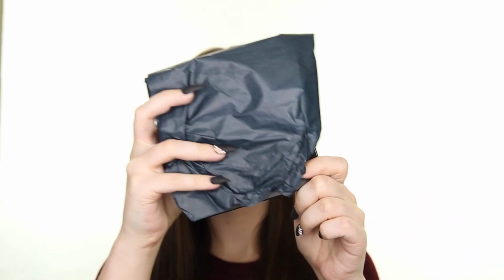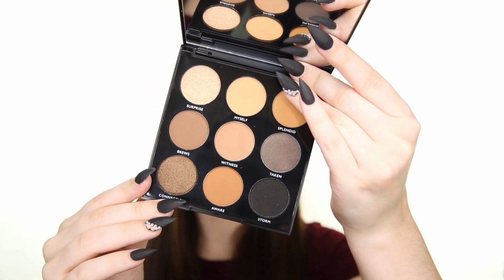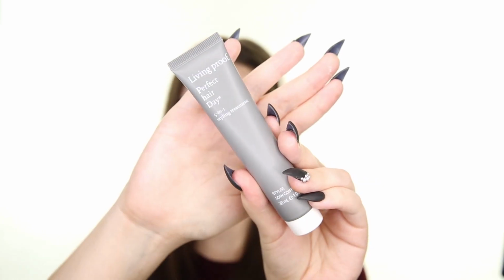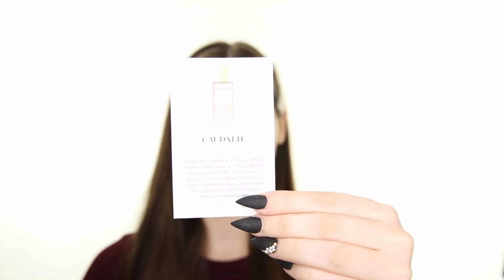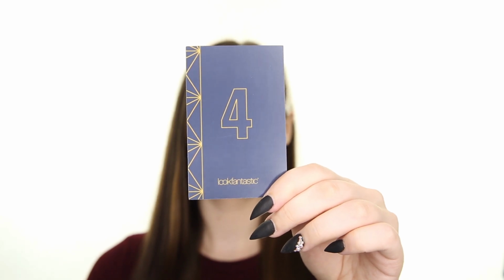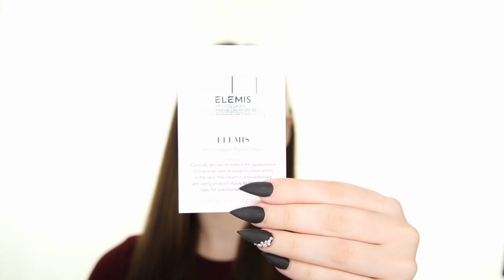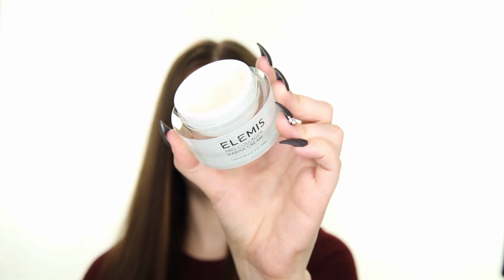The second item is the Living Proof 5-in-1 styling treatment, which is $5. The third item is the Caudalie Vino Pure Clear Skin Purifying Toner, which is $14. The fourth item includes the Luxie 121 and 141 brushes, which are worth $10. The fifth item is the Elemis Pro-Collagen Marine Cream, which is $50. The sixth item is the Illamasqua Nude Collection Liner in the shade Raw, which is $16.